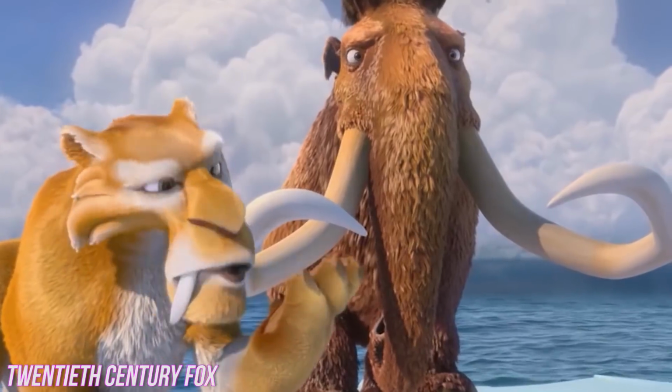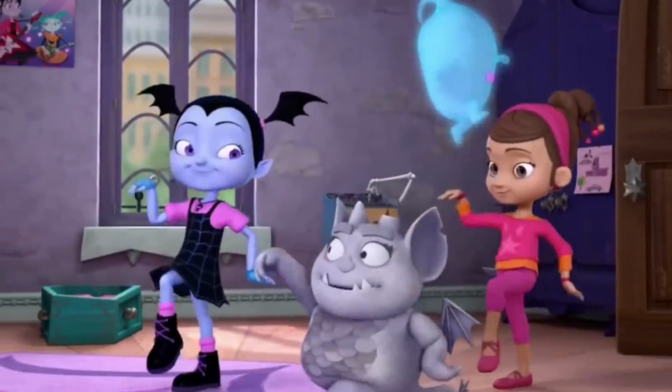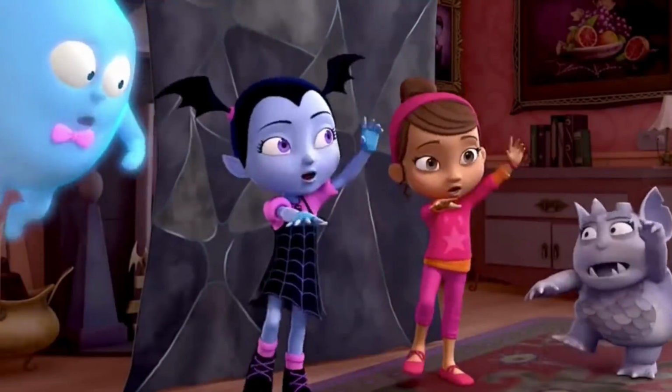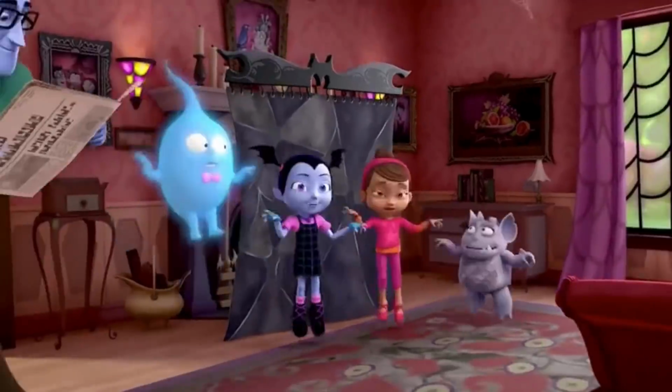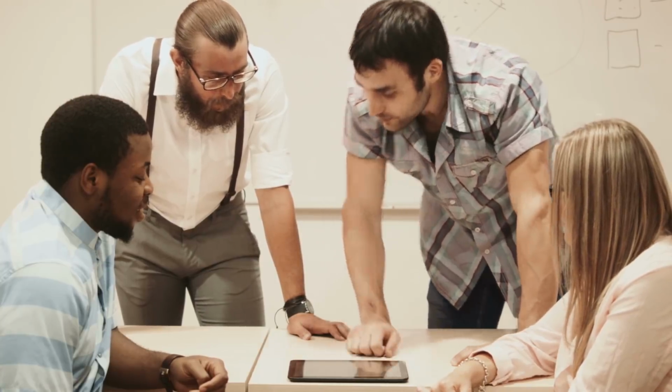And can we say how thrilled we are to see you? Seriously, you know Vampirina is good when it has this many good actors. And we bet the Vampirina actors have even more connections than we know. It's just one of those things you can never know unless you take the time to find the information. But don't worry, we're here to make that easier for you.